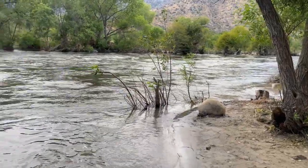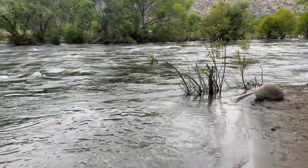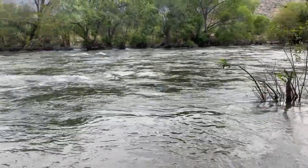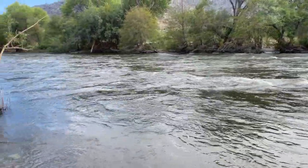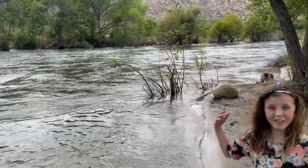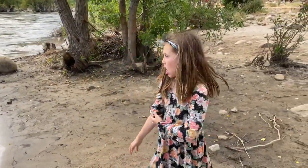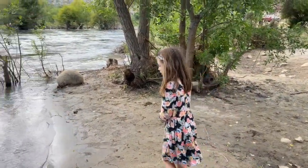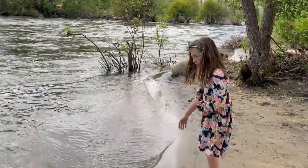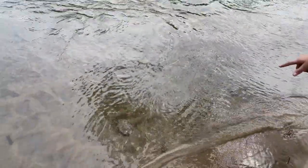So we're about, I don't know, 5-10 minutes north of Kernville now. And this is the water that feeds into Kernville, that goes into Lake Isabella, that works its way down to Bakersfield. This is cold water. You know why? Because this comes from the snowmelt. So this is going to be a lot colder than the water flowing out of Lake Isabella, right? That looks like a little cool thing when you see the water.